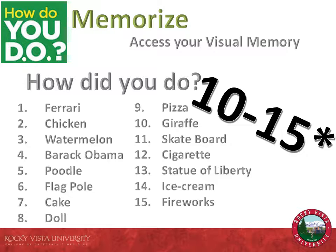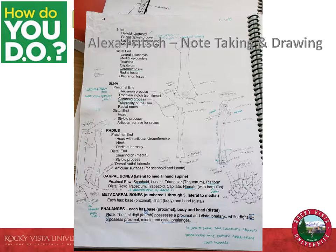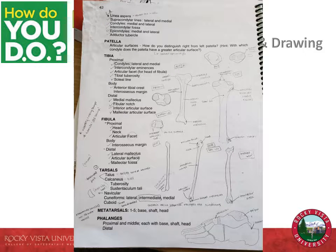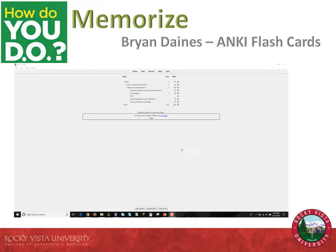this visual memory technique. Here are a few pictures of how Alexa has used her notes, particularly the bones in this case, to get that information into her long-term memory. She's used drawing, she's used labeling, she's put them on the same surface right next to the actual printed words. Lots of things going on here that could help her get that into her long-term memory.